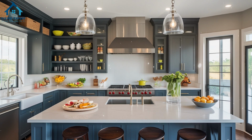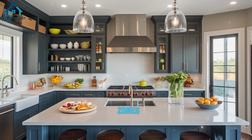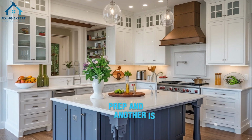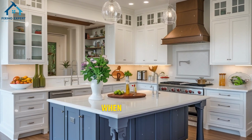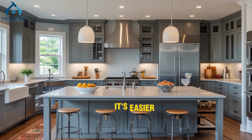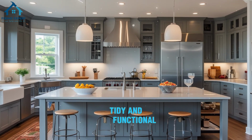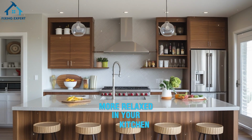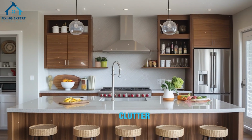Another great tip is to create zones on your island. Maybe one side is for food prep, and another is for drinks or snacks. When everything has its place, it's easier to keep the island tidy and functional. And the best part? You'll feel more relaxed in your kitchen because it won't be overloaded with clutter.